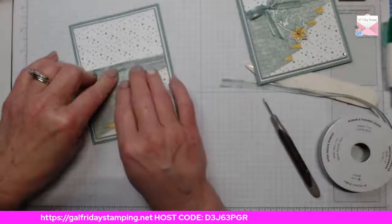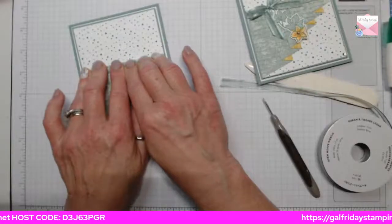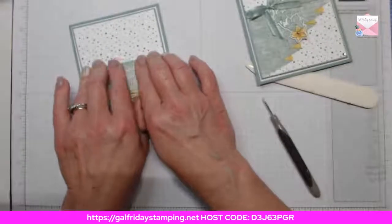And then just lay this down. I'm just going to hold this for a minute. The glue dries quickly, but you know, not as quick as we like sometimes.